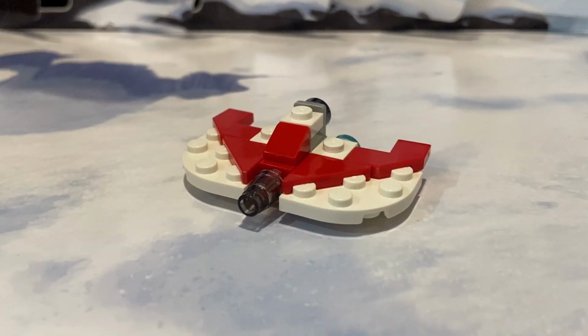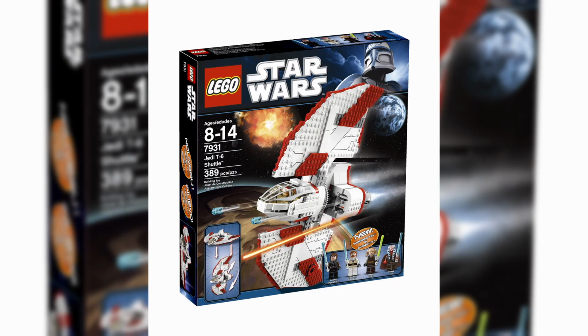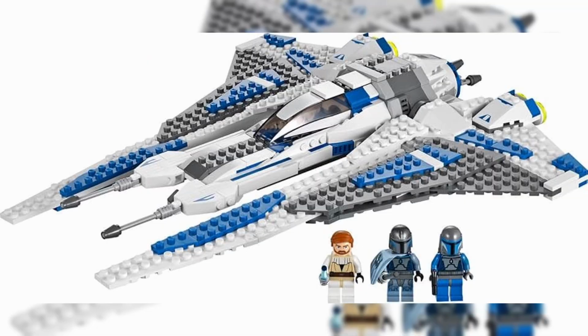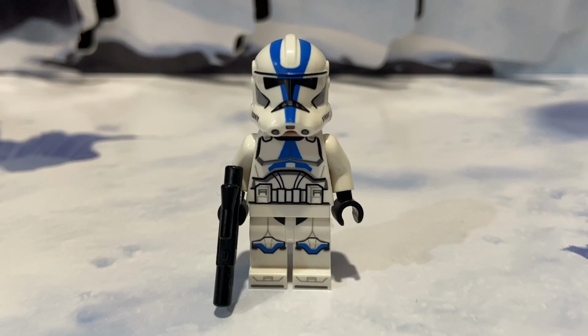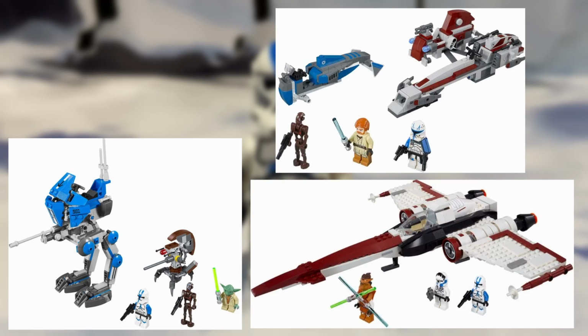Days 13 and 14 give us a T6 Jedi shuttle and a Mandalorian gauntlet respectively, to recall 2011's 7931 T6 Jedi shuttle and 2012's 9525 Pre-Vizslá's Mandalorian fighter. Next, on day 15, we find ourselves the next minifigure, being the 2024 update of the 501st Clone Trooper to call back the first appearance of these guys back in 2013.